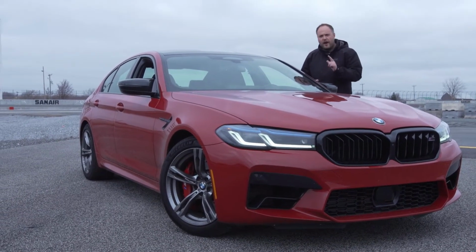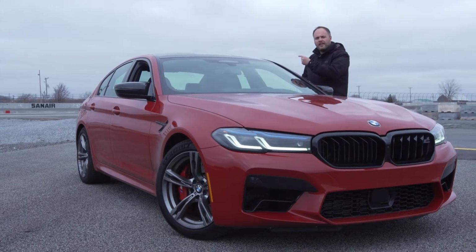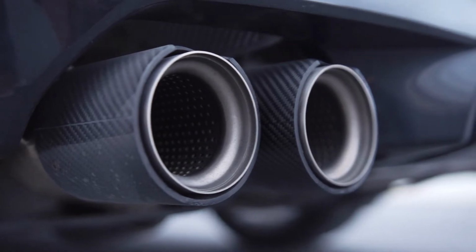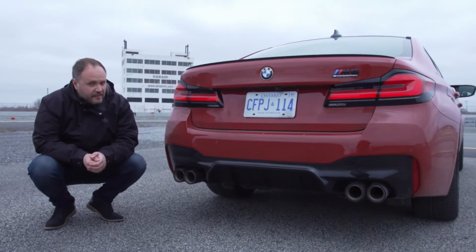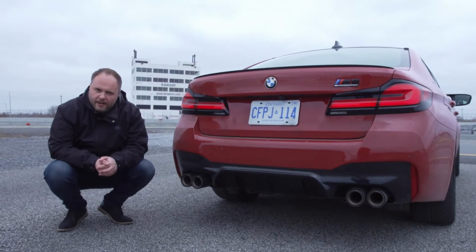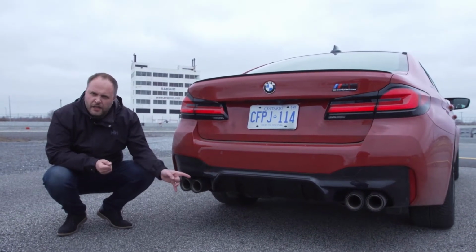And let's go around, I'll show you a few options with this car, notably the sports exhaust that BMW fitted on this machine. So, see the 4 missile silos back here? Now, this is part of the BMW M Performance exhaust package. That's a $6,000 upgrade. However, it is worth the price because these sound really, really good.